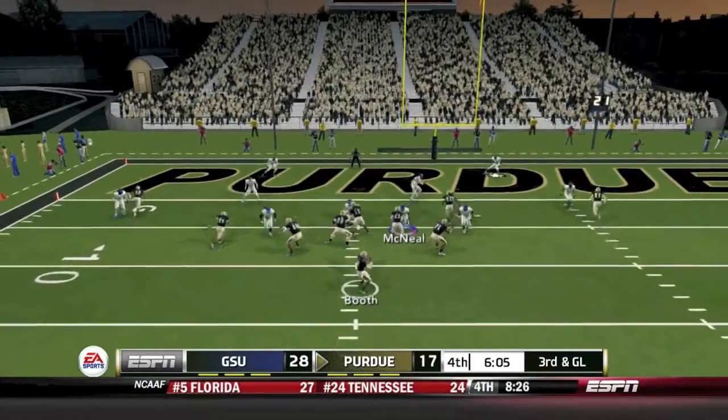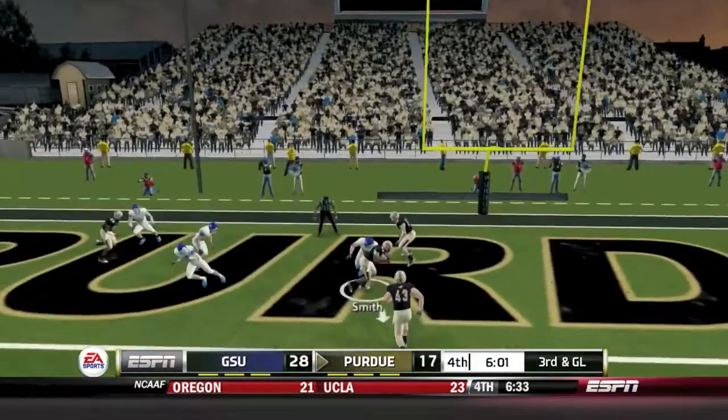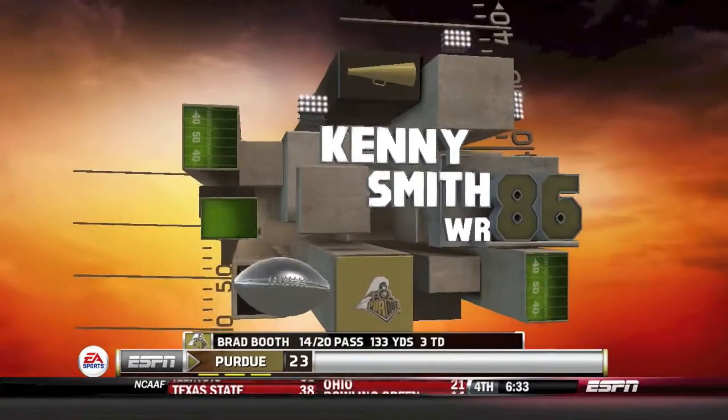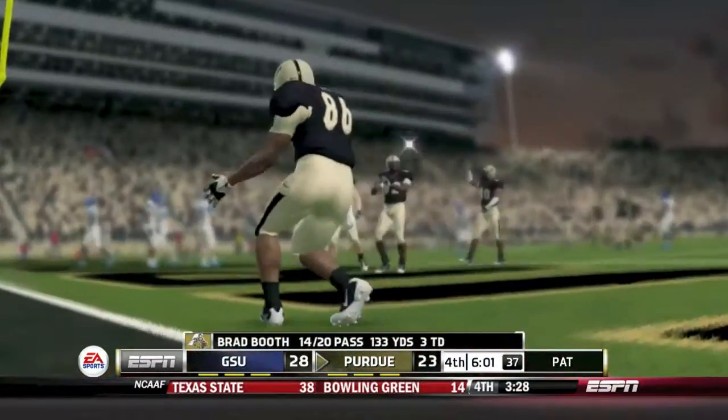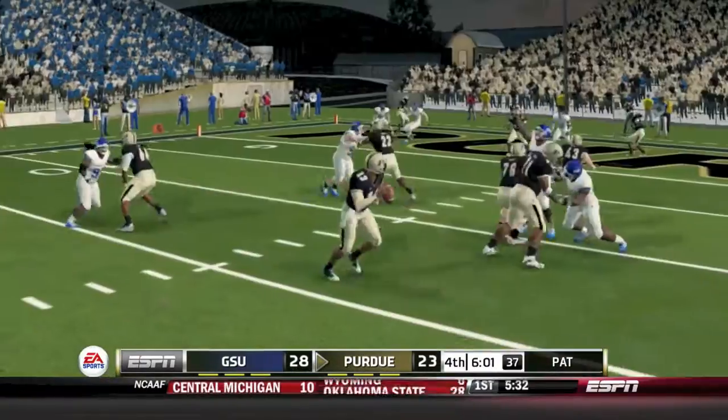Third and goal now, Booth out of the shotgun, and he's going to look. He's stepping up, firing, and it is almost intercepted, but caught by Kenny Smith for the touchdown, and Purdue is within 5. Look at the replay of this touchdown by Purdue.